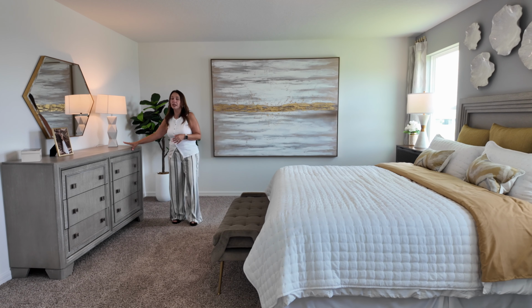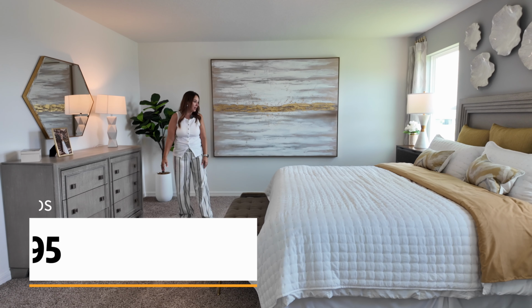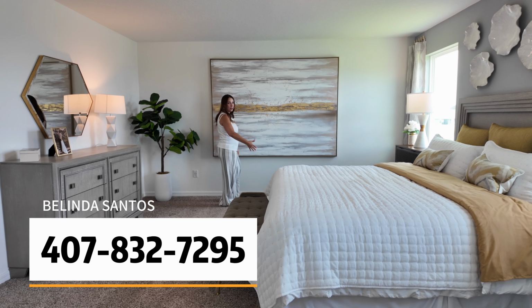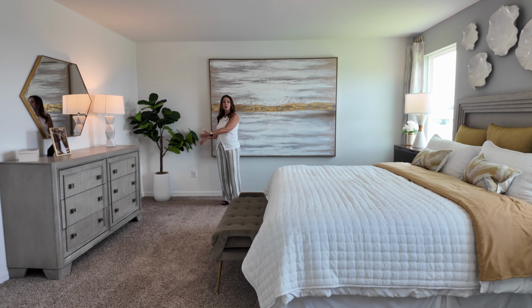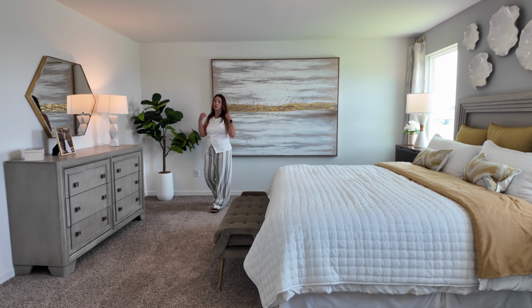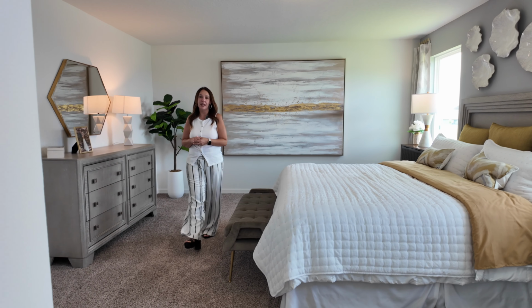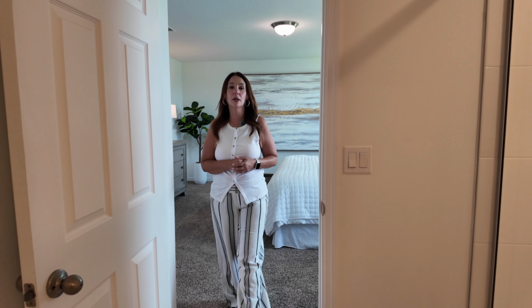You also have room here for a dresser, this entire wall if you want to go ahead and put a TV, and all of this space on the side. So if you work from home, maybe you want to have your computer room in here or a little sitting area, there's more than enough room because this room is large to put all of that. Then directly in front of you, you have your master bathroom.